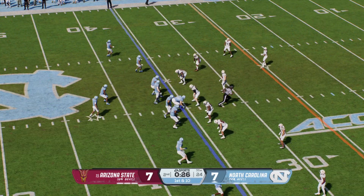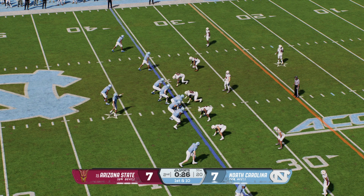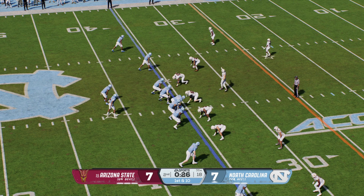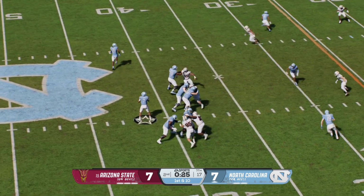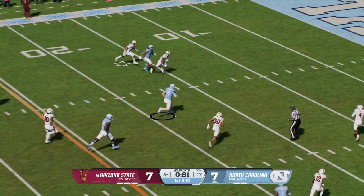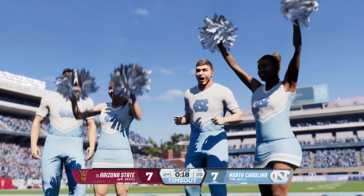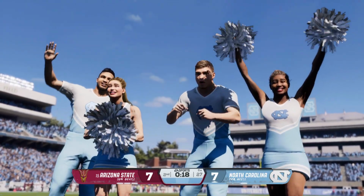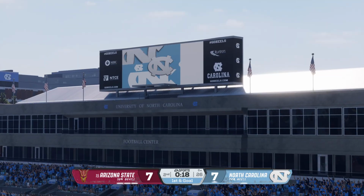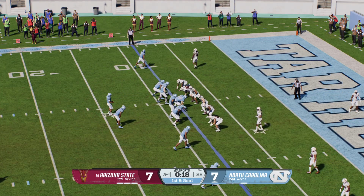Ball is at the 35. It's 1st and 10. Lopez wants to fire. Grabbed over the middle. It's Johnson. They finally get him on the ground, and this junior turning in a big play after the catch. The offense calls timeout. It's the second one they've used this half.